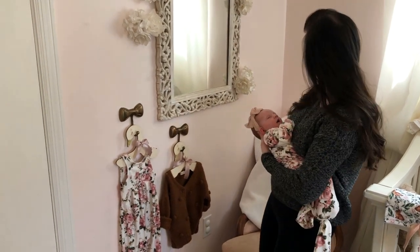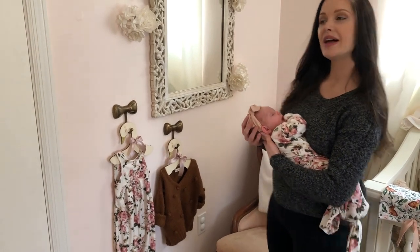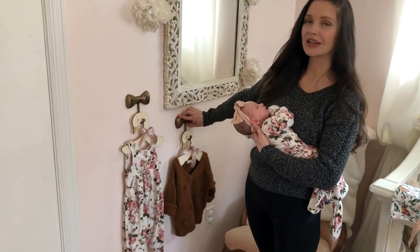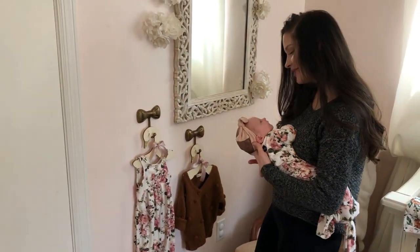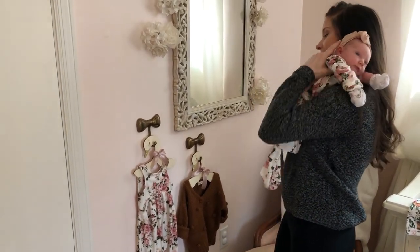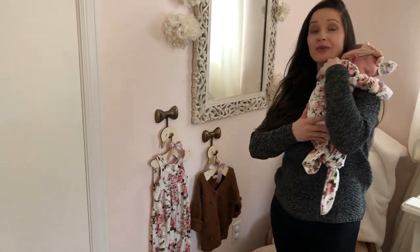Okay, this blanket, which is a pom-pom faux fur blanket, I got from Home Goods. It's super snuggly. I love it. I really go there a lot for throws and stuff like that at a discount. Hi, Boo. Hi, Boo-Boo. I got these hooks from Wayfair, I believe. Everything will be linked below.